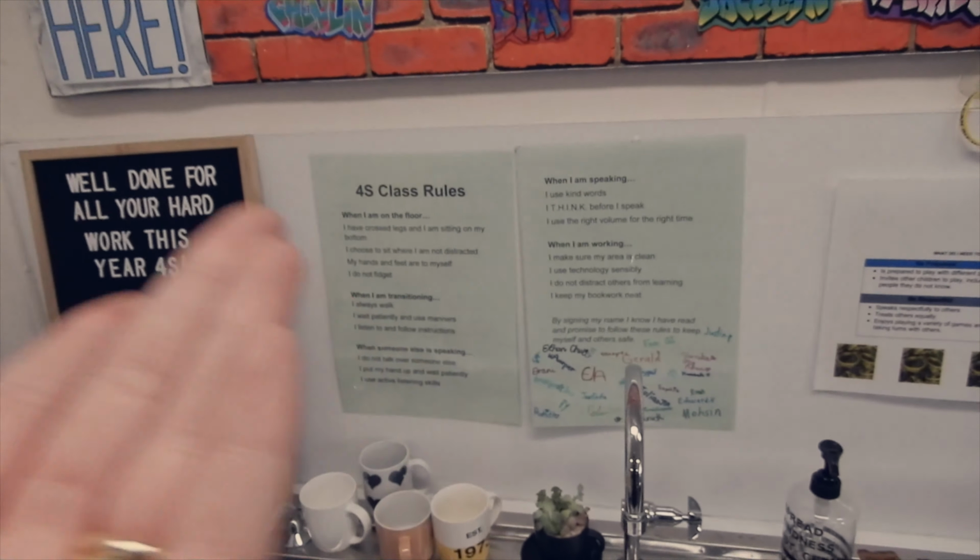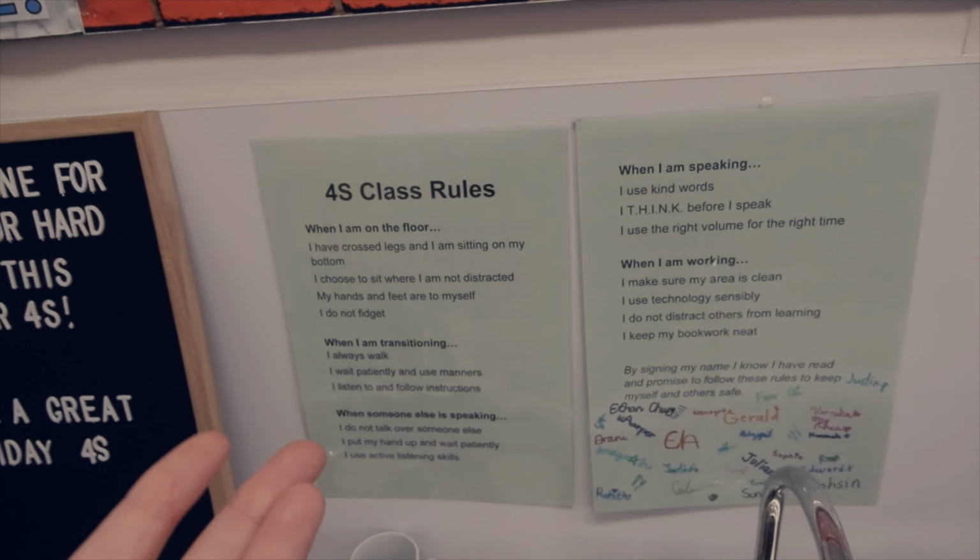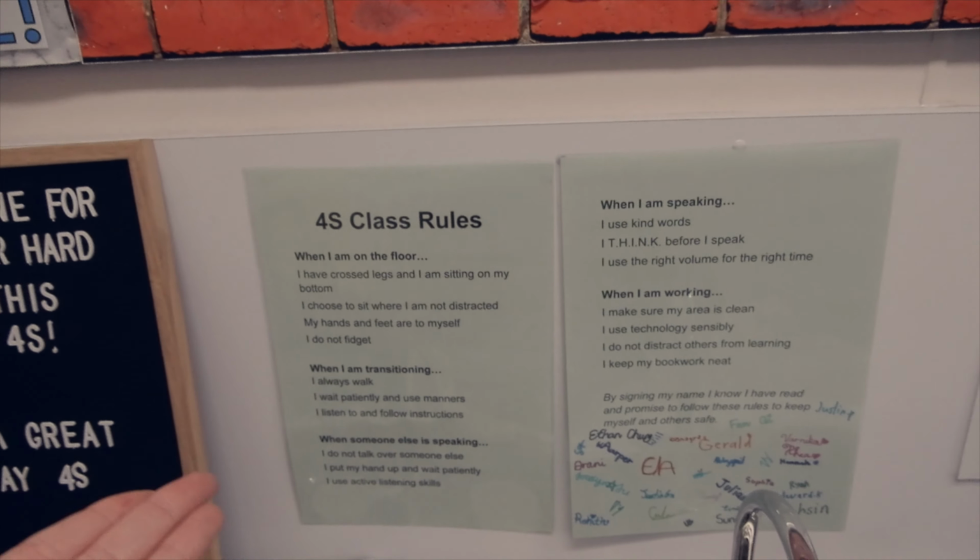Class rules. I totally think you should write these with your kids. I've got way too many, but my kids are like, this rule, this rule, this rule. And I think it's awesome that they could come up with so many.